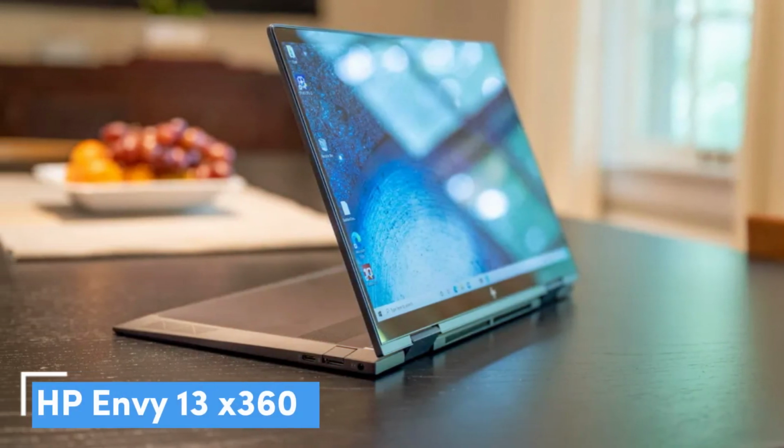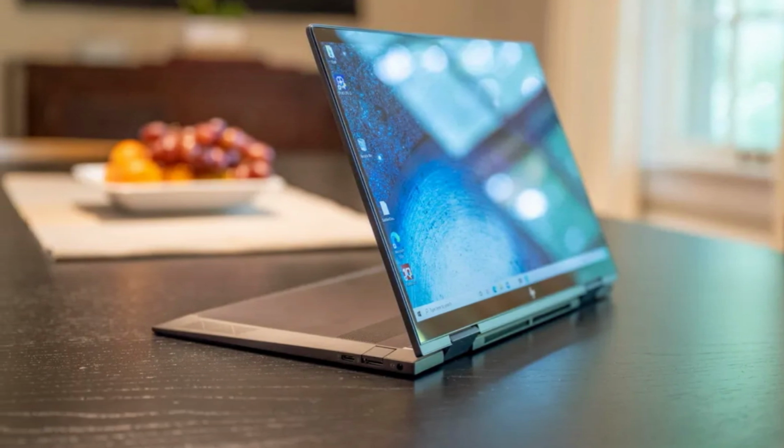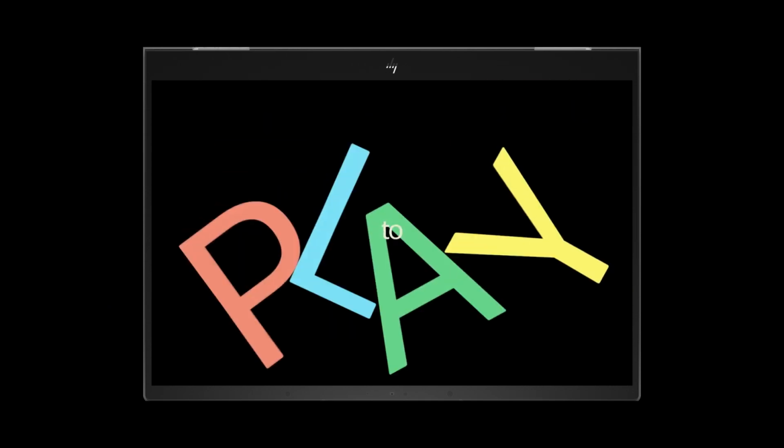Number 1. HP Envy 13 X360. Our pick for the best HP laptop overall. There were only a few minor issues we had when we got our hands on the HP Envy X360 13 2022. There's no HDMI port and the trackpad has some issues with sensitivity. Outside of that though, this model is a near perfect laptop.